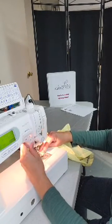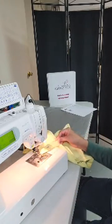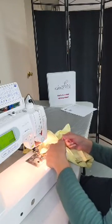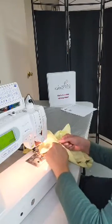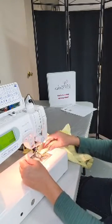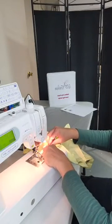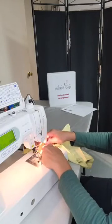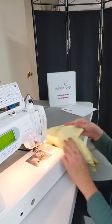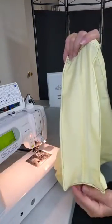When I get to the end, I like to back tack because I don't like stuff coming undone. I see all these little strings and everything. Let's go ahead and get them under control. There we go. Cut all these strings. They show up a lot when you have a light fabric and a dark stitch. Everything shows.